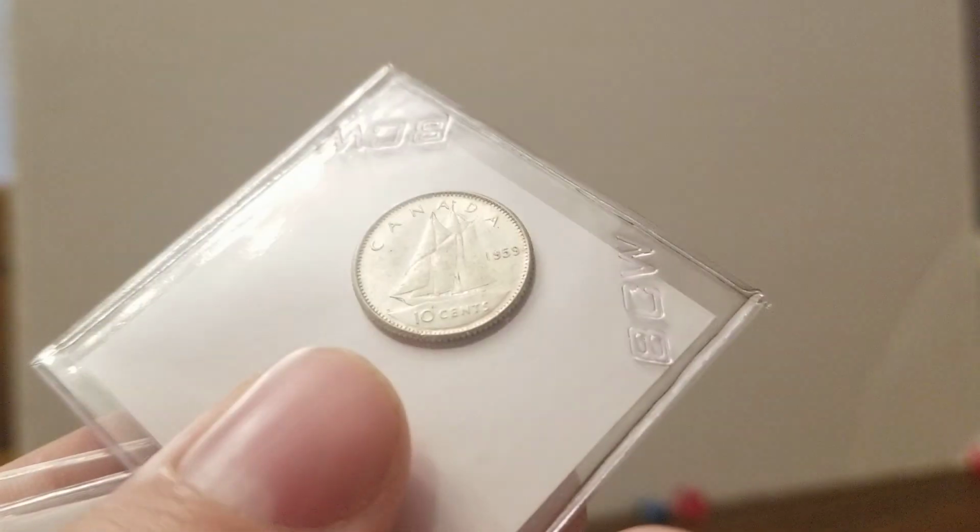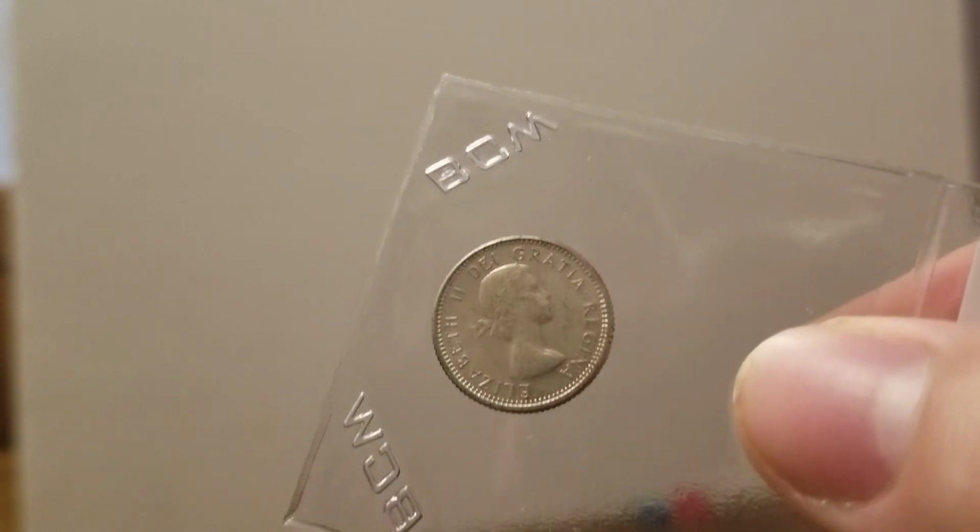59 in nice shape. 59. That'll have a young head, so that's the first coin we've had so far that'll have that young head portrait on it. So, there you go. And what we got here? A 37.